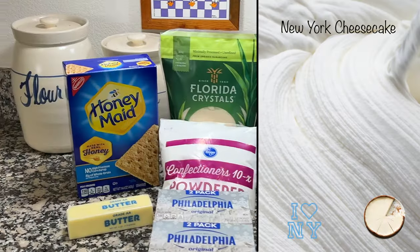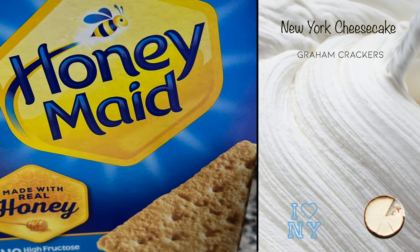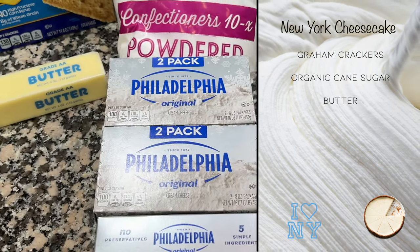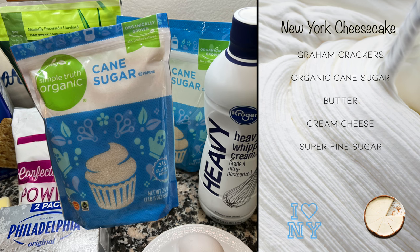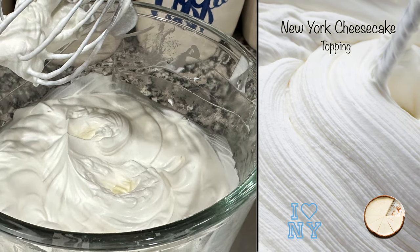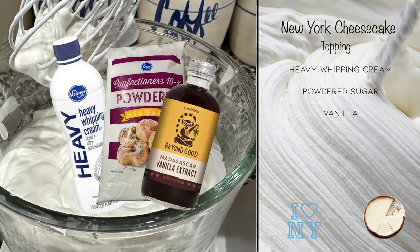All right. Let's talk ingredients for our real New York cheesecake. There are not a lot of them. So the base or the crust is going to be made of the classic graham crackers. We're going to use an interesting sugar called organic cane sugar and some butter, of course, just the classics on that. The filling is going to be cream cheese, almost 2.5 pounds of cream cheese. We're going to use some superfine sugar, some heavy whipping cream, eggs, and vanilla in that. And then the topping is going to be very simple whipped cream made with yet another sugar. We're going to do the whipped cream, the powdered sugar, and more vanilla.